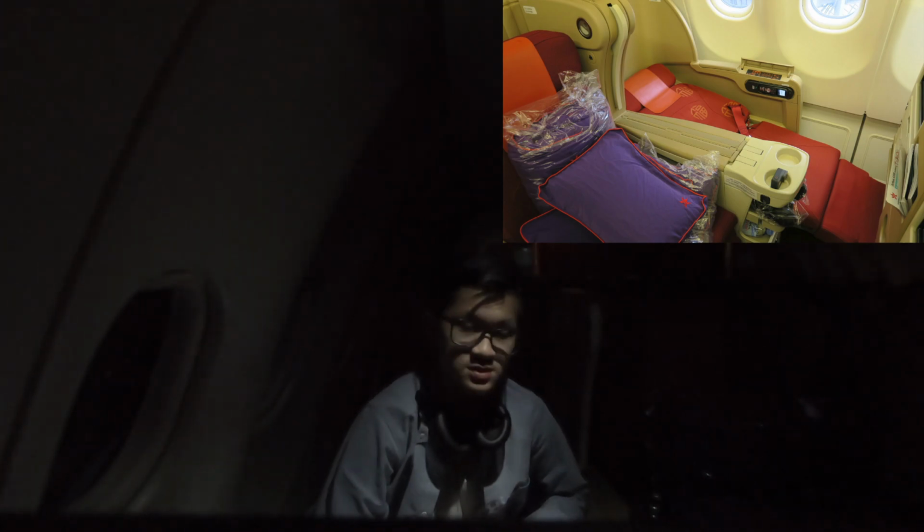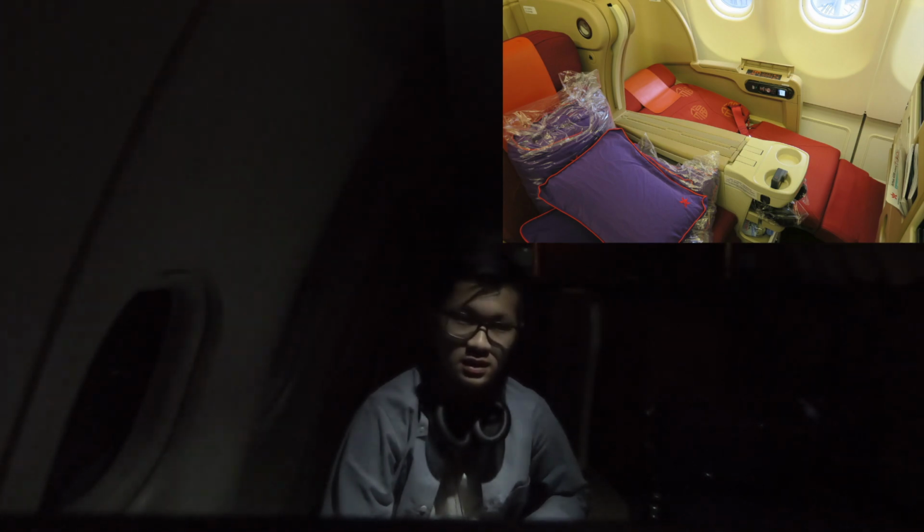When the cabin lights were turned off, I took the opportunity to take a quick nap. I found the seat quite comfortable despite the angle, and managed to sleep for an hour before we landed in Hong Kong.